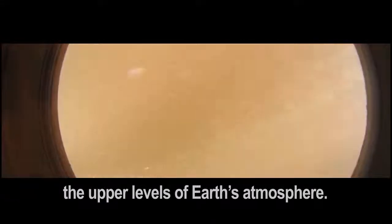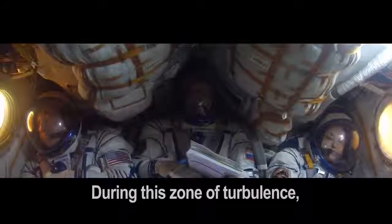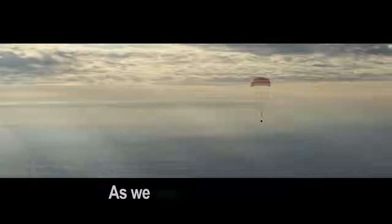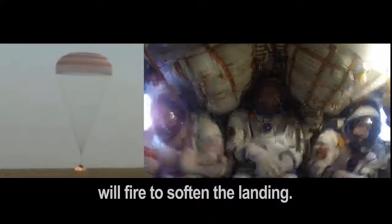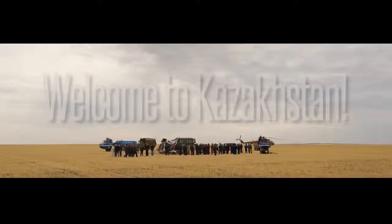Ladies and gentlemen, we are now entering the upper levels of Earth's atmosphere. The estimated temperature outside is over 5,000 degrees Fahrenheit. During this zone of turbulence, we recommend you keep your seatbelt fastened while you're seated. As we start our final descent, our speed is down to 24 feet per second. At 1 second before touchdown, engines on the bottom of the vehicle will fire to soften the landing. On behalf of the entire crew, I'd like to thank you for flying with us. Welcome to Kazakhstan.